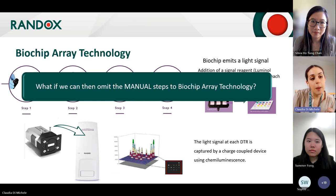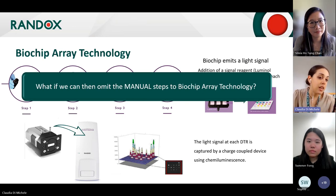And this is how the manual process would look. So you would add your reagents, your diluent and your sample. You would incubate your samples. You would perform your wash steps. And then at which point you would remove your carrier from the tray if you're using multiple carriers at a time. You would add your signal reagent, our luminol peroxidase, and then that creates your light output at each discrete test region, which is then quantified by your charge-coupled device inside the Evidence Investigator to translate this relative light unit into your analyte desired unit.